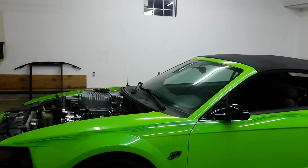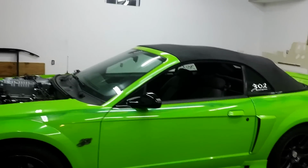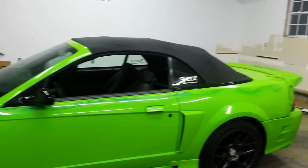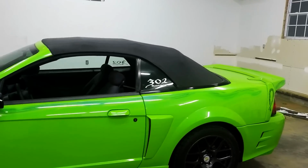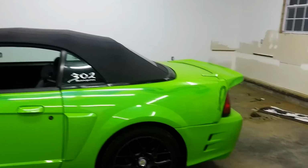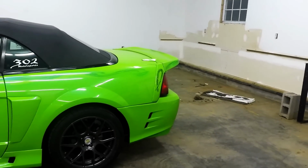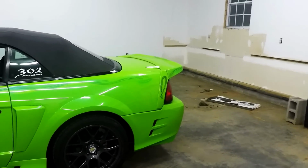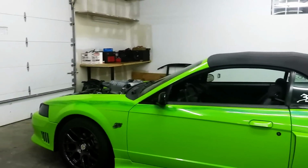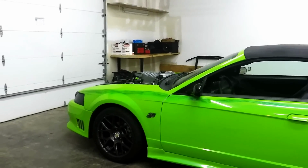Currently, I'm running a base tune that was done on a Mustang dyno in McMinnville, Tennessee, by a group called McVeigh Performance Solutions. These guys are awesome. If you have a Mustang, I would highly recommend taking your car to them. This was something new to them, and they had no problem whatsoever taking it on, and even on a base tune, this car's been running absolutely great.